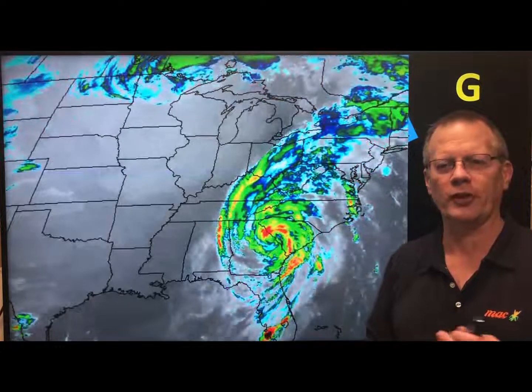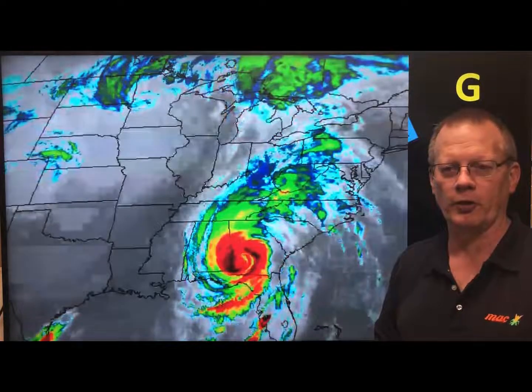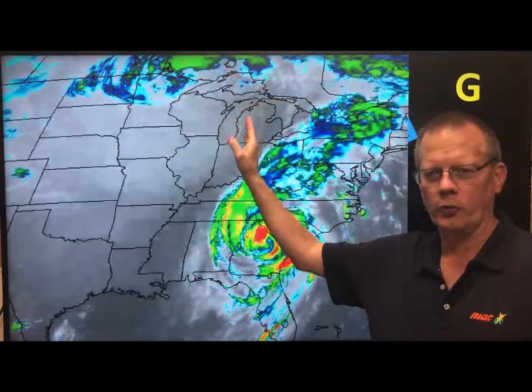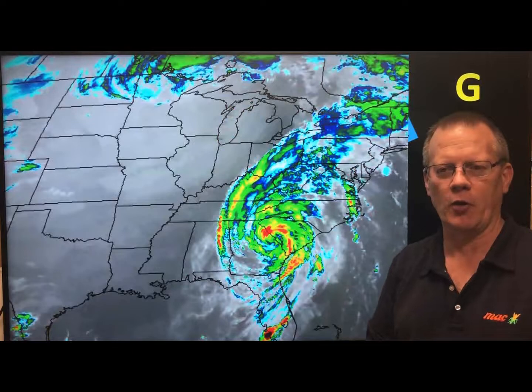Don't be surprised about every 24 to 36 hours, especially during the afternoon and evening hours, we see more in the way of clouds and some sprinkles, light showers, and they become a little heavier as you get up into the northwestern and western portions of lower Michigan, where there'll be more in the way of lake effect showers there.